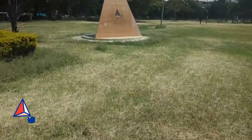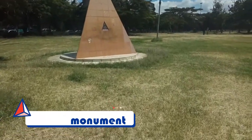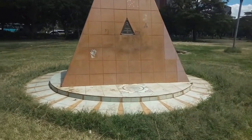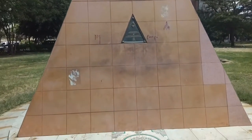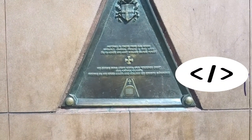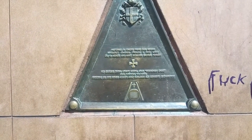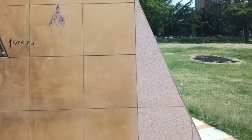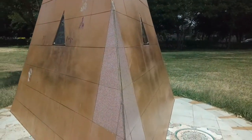So for our last monument for today, I've never known what it means, but if it's here in Uhuru Park, it means it is important. So let me just show you guys what it is. This is the last monument I'm going to show you today, also located here in Uhuru Park. I'm going to give you a 360 look at it. I think it's more of Catholic, not quite sure. But people are destroying it.